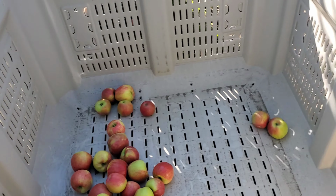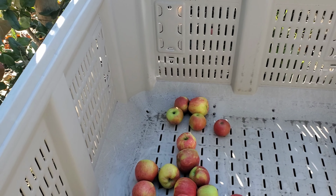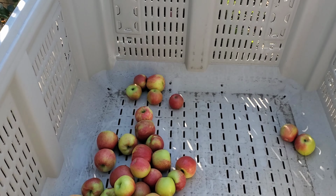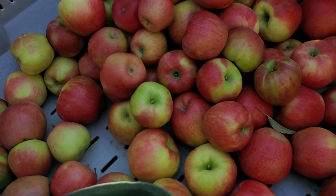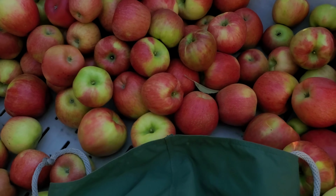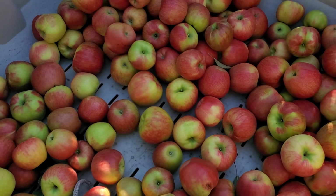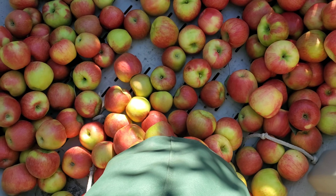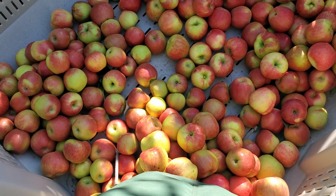Now when I come back, I will fold this side, that side and that side, because we don't want the apples to run all over the place. So guys, we're here with the fork bag. And as I explained to you, I have to take my little time and empty them out. That is what we want.